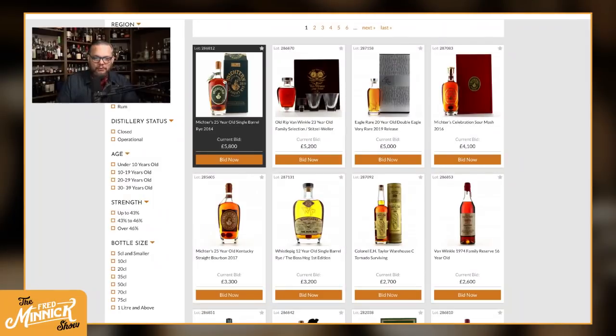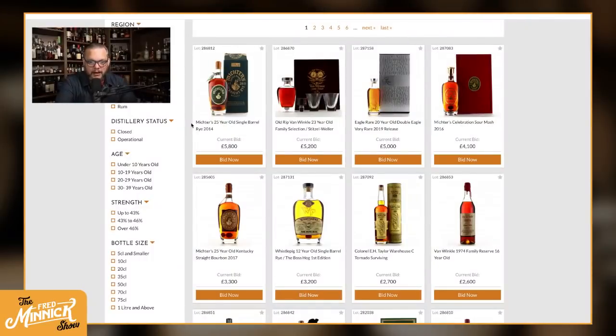And if you take a look here, folks, the number one product for sale right now at 5,800 euros is a Michter's 25-year-old single barrel rye from 2014. It is outbidding by 600 euros, as you can see, the old Rip Van Winkle 23-year-old decanter. Now, what does this mean? I just think that people really have a taste for these older Michter's. Michter's does really, really well in auctions at these older ages, and I think that people might just be a little bit over the Van Winkle side.